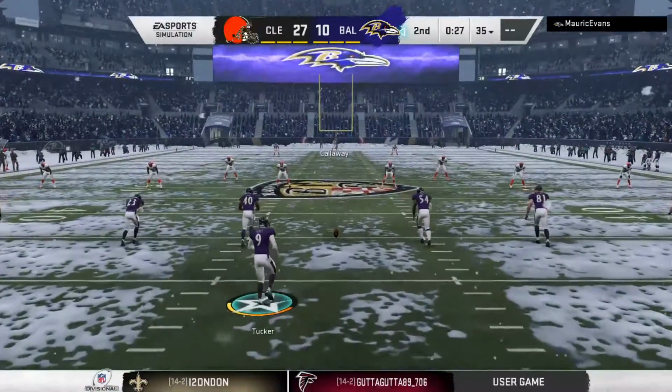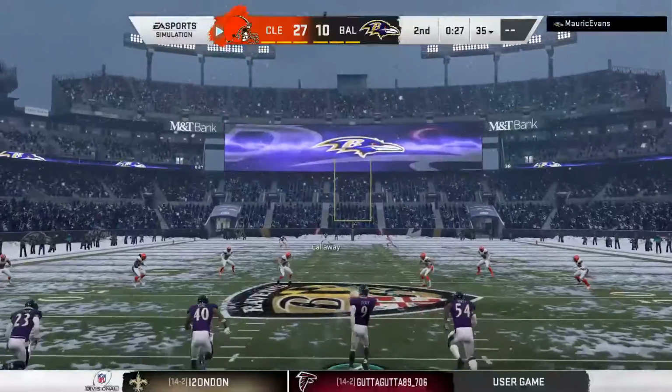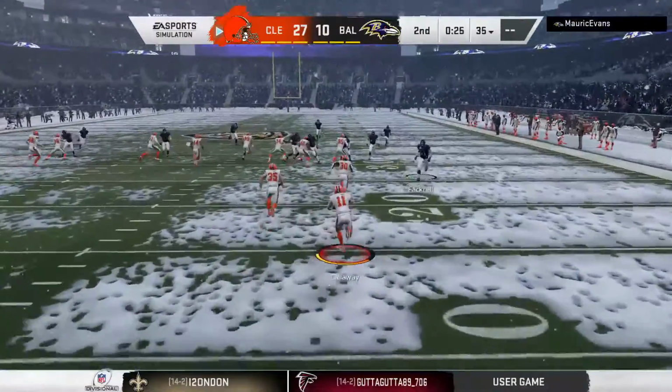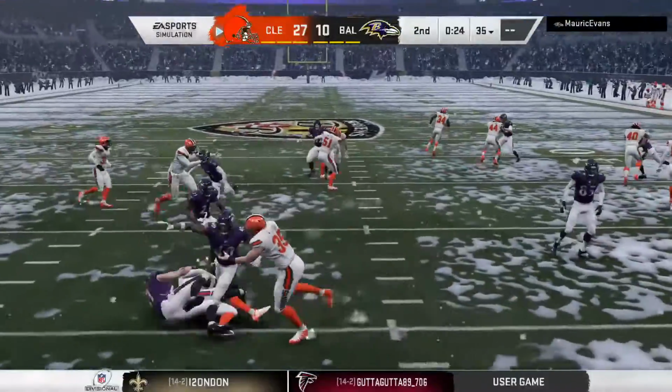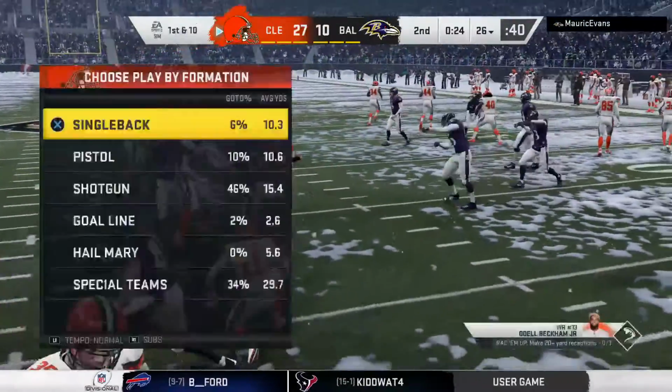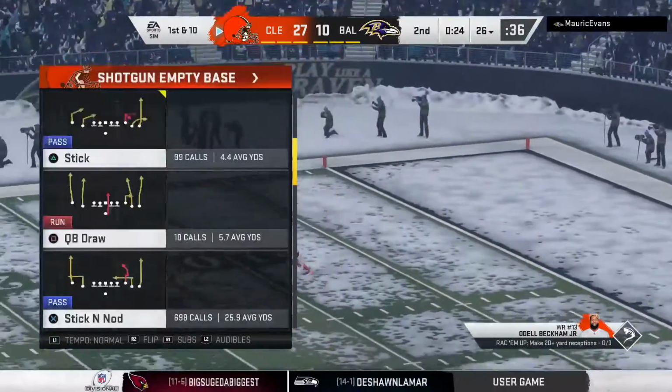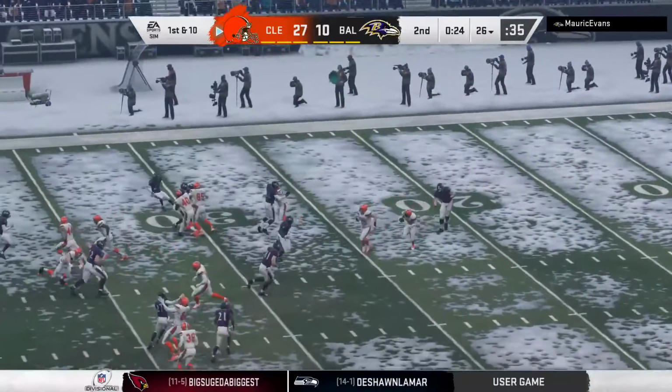Tucker now to kick it away following the touchdown. This one fielded at the 5. And he'll get it up to about the 26-yard line, just across the 25. The Browns take over first and 10 at their own 26-yard line.